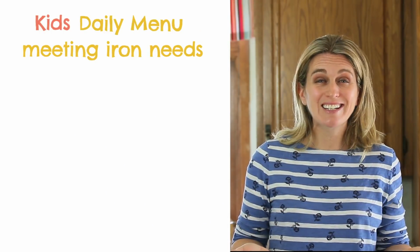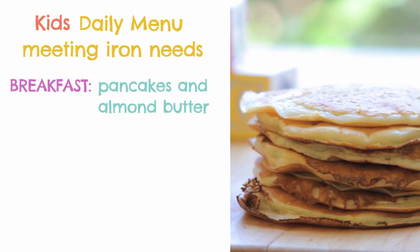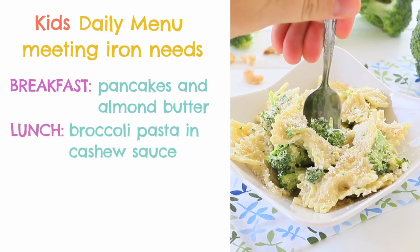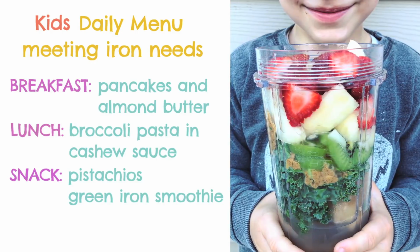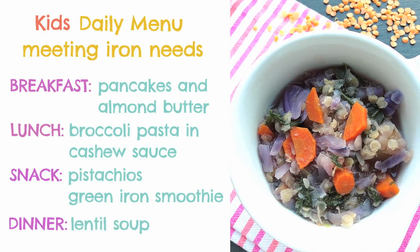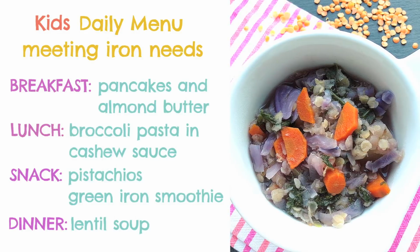For a younger kid like my little one, I would suggest a breakfast with pancakes and almond butter, lunch pasta with broccoli and cashew sauce, snack either pistachios or a green iron smoothie that is so fun to prepare together, and for dinner, a lentil soup. And red lentils, they are super rich in iron.